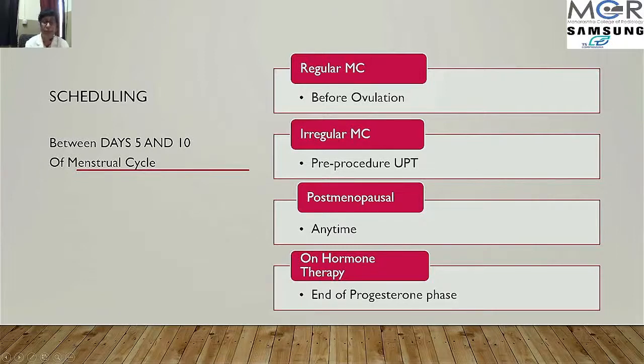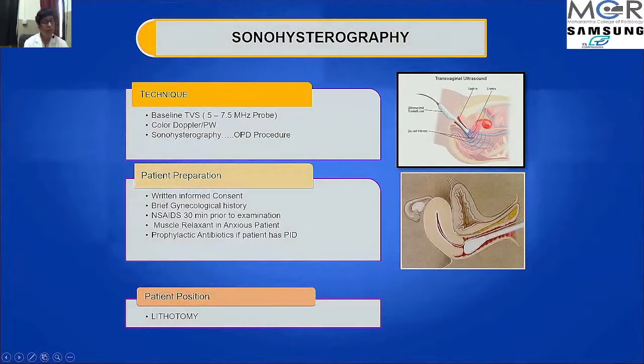Why can we not do it before day 5? Because the blood may obscure the pathology. So sonohysterography, as I mentioned, we should always do a baseline TVS. Color Doppler can be done, and then we go to sonohysterography.